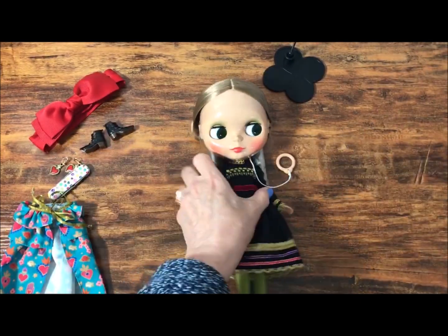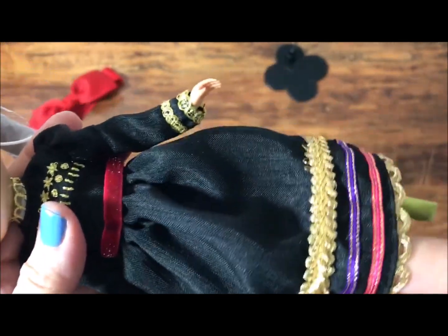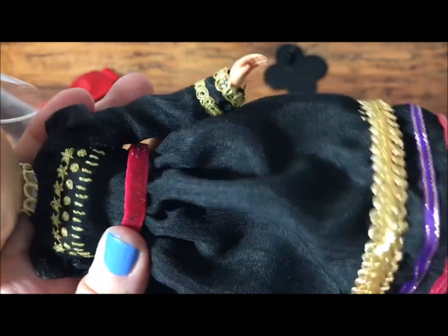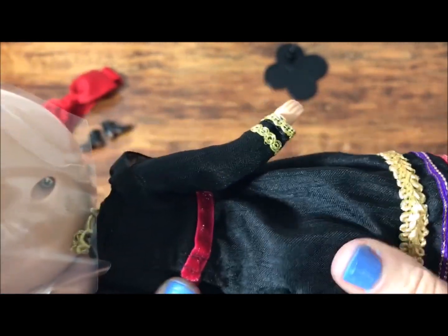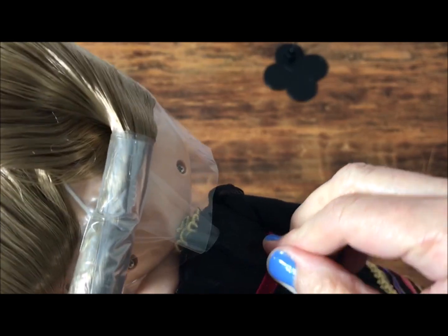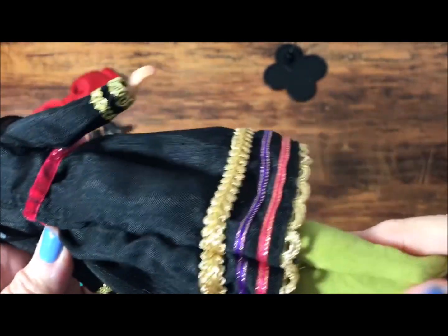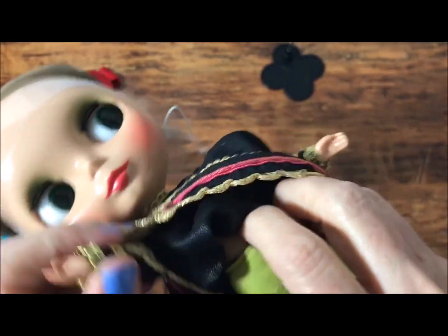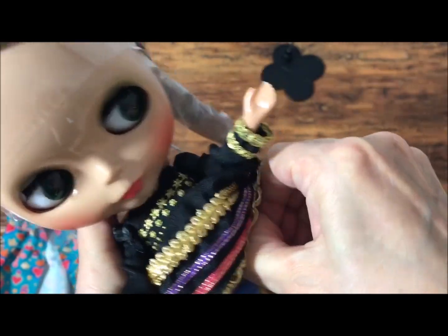Let's take a look at the dress that she's wearing. Very pretty. Oh, this is nice trim. A lot of trim. Pretty detail. Really nice. This is pretty nice fabric. So Velcro, of course. They always do Velcro for most of their doll clothes. And then black stockings. So I wonder if she has any panties under the stockings. Let us see. Oh, she does. Okay. That's pretty neato.